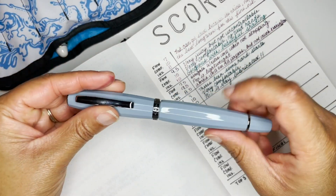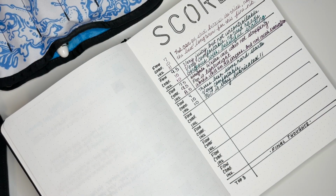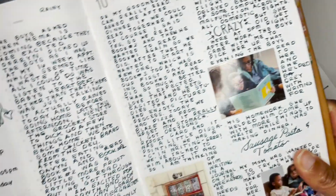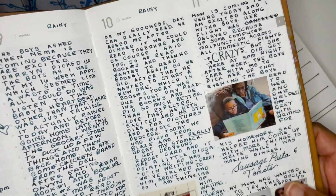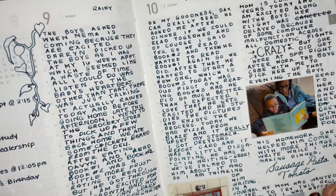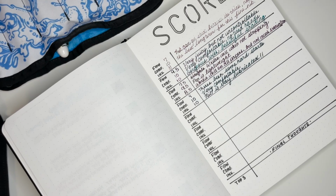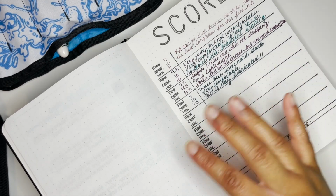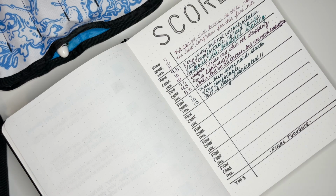All right, so let's look at some examples of how it looked in my journal. So this is how it was. It almost made it just a tad bit difficult to write in print. I had to slow down when I'm writing in print, and it's so much easier to write in cursive because it just flows so easily off the page.